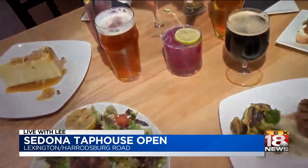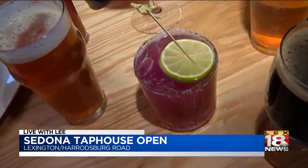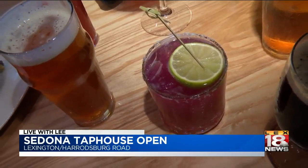Real quick before we go, I've had this cocktail. What is that? That's a margarita. That's our prickly pear, made out of Jose Cuervo and Desert Pear Monin. Oh, that's good. A little bit of heaven right there. Again, Sedona Taphouse is open, and you can help them out with their efforts for The Nest if you come by and visit tonight.